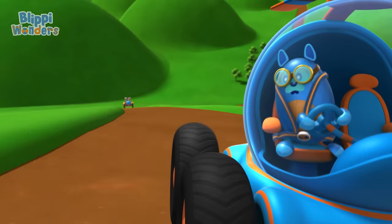Whoa! Look at all the blinking fireflies. 1, 2, 3. 1, 2, 3. Oh, I love counting. Don't you, Debo? Hey, get back here, you silly. What you got there, Debo? I wonder, why do fireflies light up? I'm gonna need wings. Wings confirmed. Activate Blippi Station.